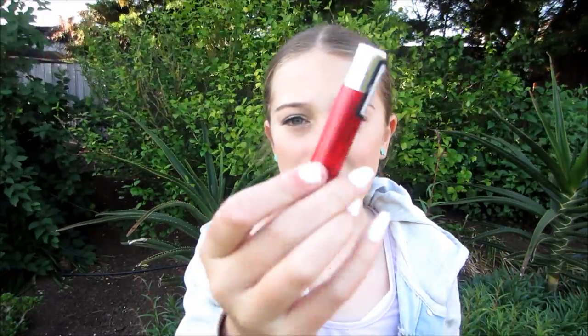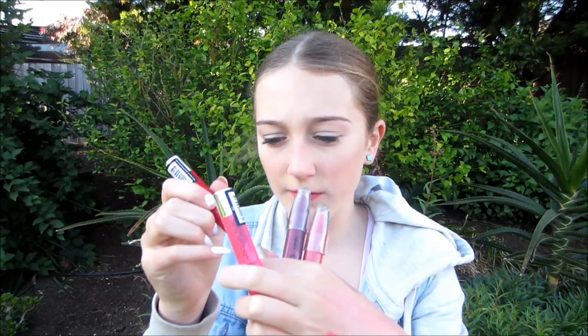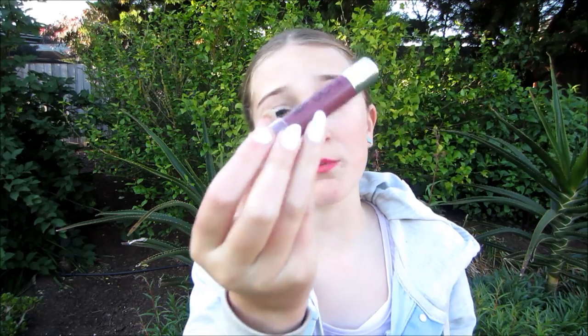This one is in Knockout Red, which is a really pretty red color. I love Knockout Red. Then there's Better Bear, which I don't really wear. I only bought this so I could have them all, which is a really weird purple, but who cares. And I love this one. Oh, I shoved the lid on it again. This one's in Boudoir Pink, and this is a really pretty everyday natural shade.